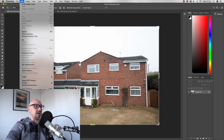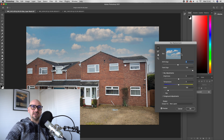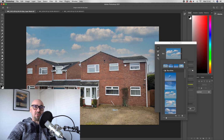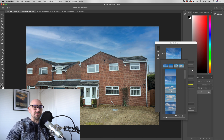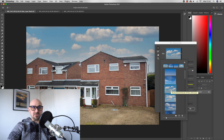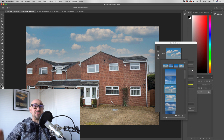So let's go up to the top, let's go down to edit, and let's go all the way down, just over halfway to sky replacement. Now, it brings us up this little tab of, look at that, and it sticks it in straight away. So I'll just toggle through some of the options. So we can have a nice graduated dark to light blue. We've got some wispy clouds up there as well. We've got these, what I call Simpsons clouds, just because it reminds me of the opening series of The Simpsons.